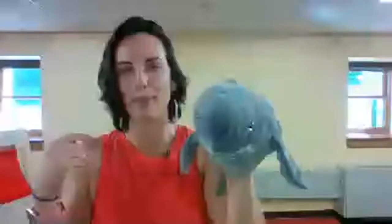1 little fishy swimming in the sea, teasing Mr. Sharky, you can't catch me. Along came Mr. Sharky, as quiet as can be, and he snapped that fish right out of the sea. Nom, nom, nom, nom. It's pretty silly.